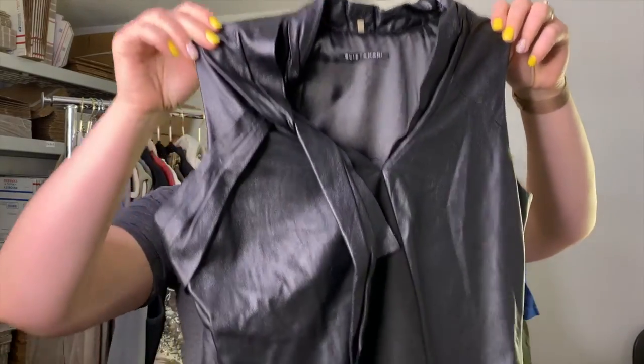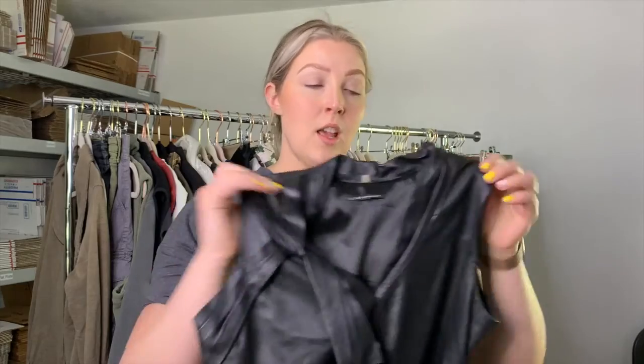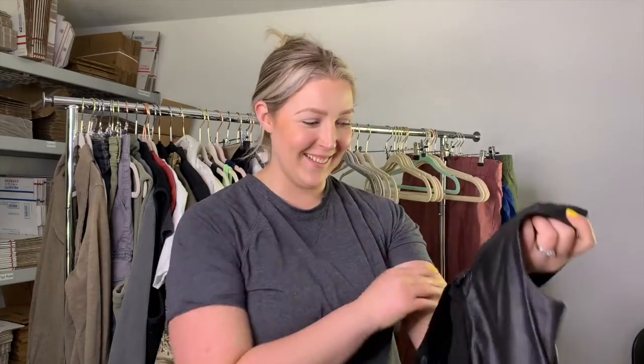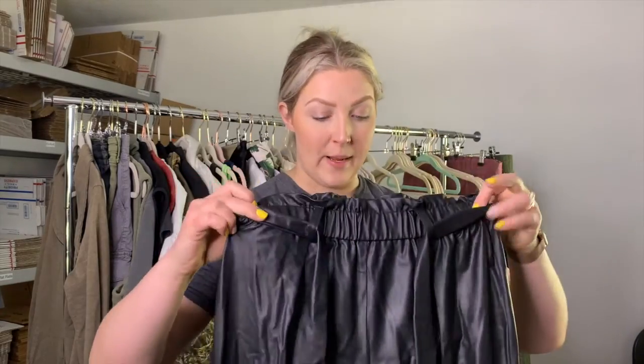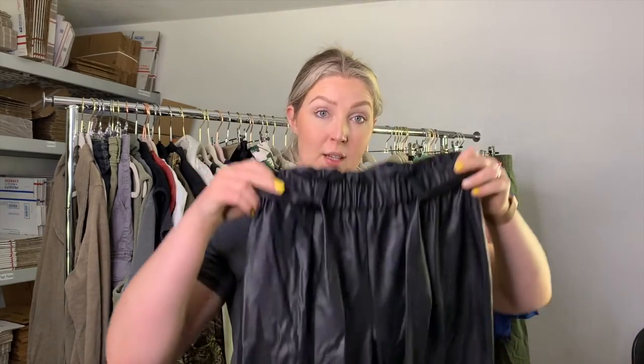This was an amazing piece. It's Ellie Tahari, but look at the structure. Isn't that gorgeous? This is a size small petite. Another pair of Drews. Again, really like the waistband on the top, and they are more of that high-waisted, which is nice. It is a size small.